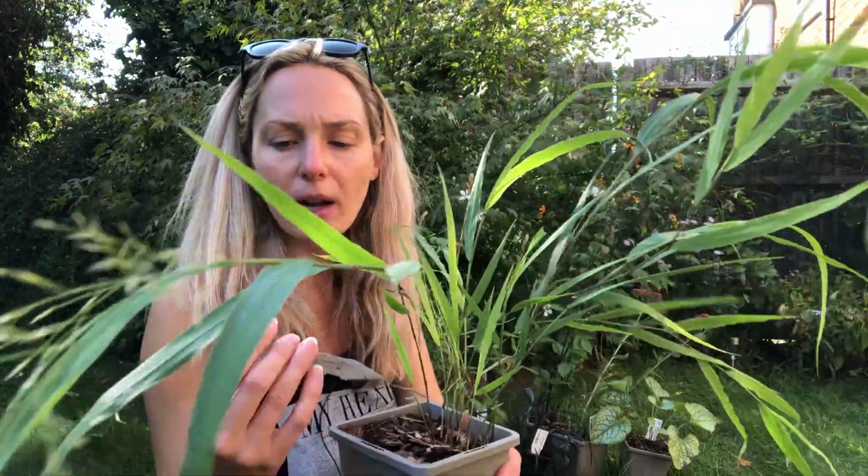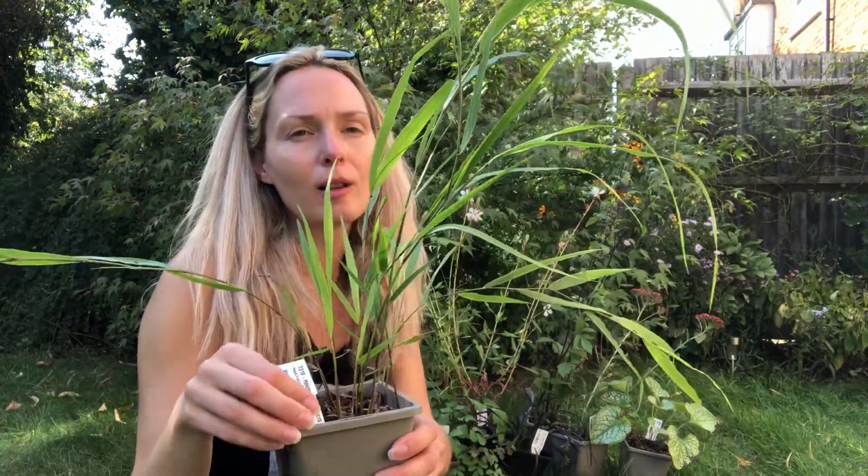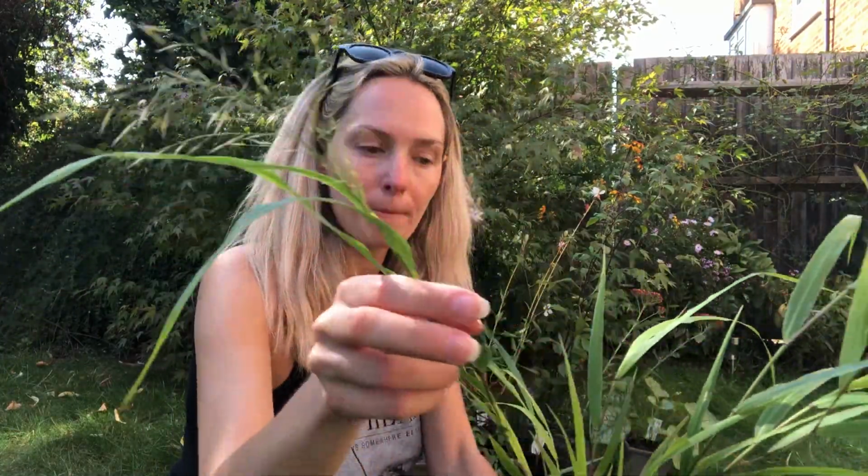I can't wait to see them grow and see how they behave and learn about them. And ta-da! Last but not least, for the shaded area is this Hakonechloa macra. I love the clumps of Hakonechloa, and this is the first time me owning one, but I love using them in gardens, love seeing them in gardens, especially as they pick up on every little bit of wind. They have these lovely seed heads as well.